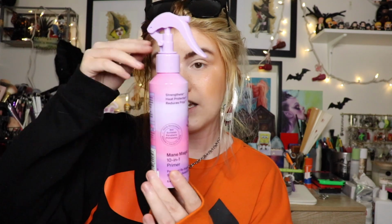Okay, so first product I got was from Ava NYC. This is the Main Magic 10-in-1 primer. This stuff is magic in a bottle. I am telling you, this has saved my hair. This entire line saved my hair. This is my third or fourth bottle picking this up.